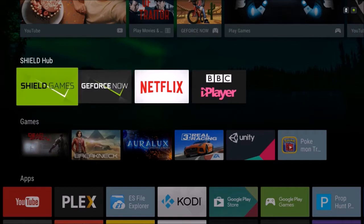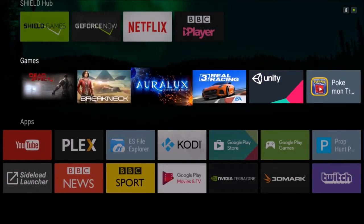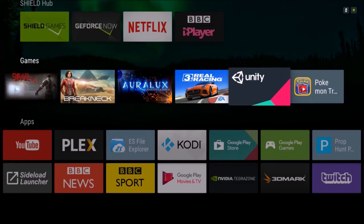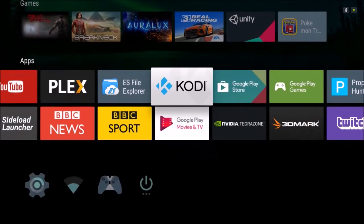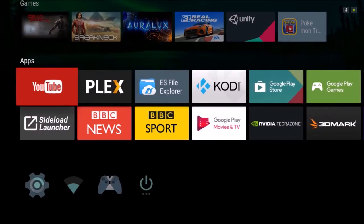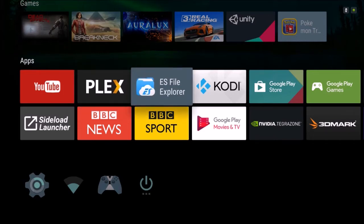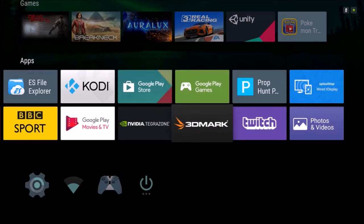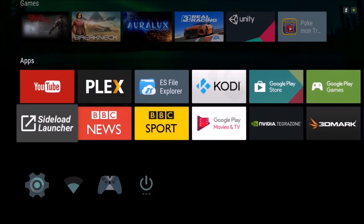And then there's the Shield games, which are Android-based games that have been optimized for the Nvidia Shield, like Dead Effect and Breakneck and Aura Lux and Real Racing. These two here are actually card games that have been sideloaded. Pokemon trading card game doesn't work on here, unfortunately, and Star Crusade, which is a brilliant card game online, and I recommend you all go and play it. It's really good. Then down here we have standard apps that I've installed, like YouTube. I don't use Plex, but I will be. File Explorer, Kodi, the Google Play Store, which we will get into in a second. We've got 3D Mark that we're going to be doing as well, and the Splash Top. But I'm going to show you the sideload launcher first.